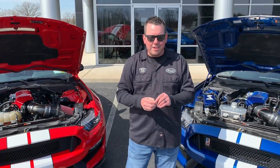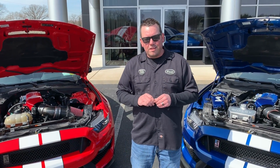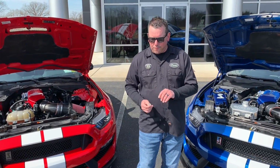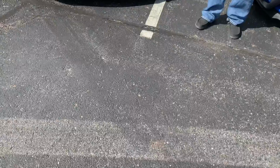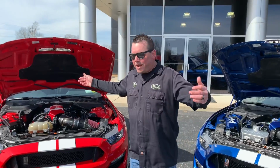I'm gonna flip a coin. Have Doug here. What do you think? Heads, tails? Heads. If it's heads, which car gets to go first? Blue car first. Check it out. What is it? Oh, it's tails. This one's going in first right here.